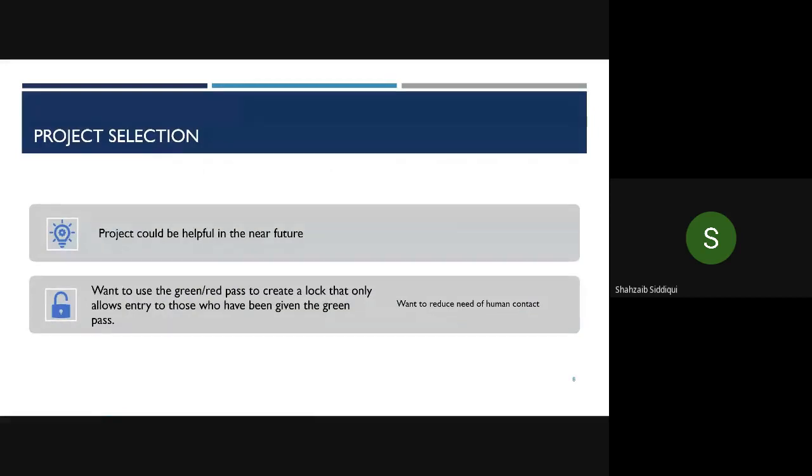Our project could be extremely helpful in the future, especially in cases of minimizing human contact and interaction. Human contact could be made through many different actions, such as greeting, shaking hands, and touching door handles.